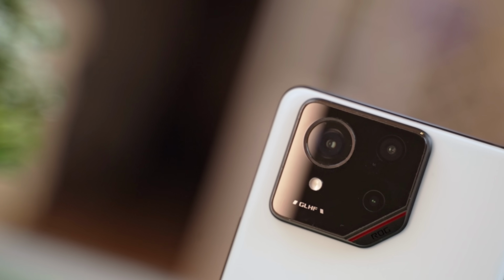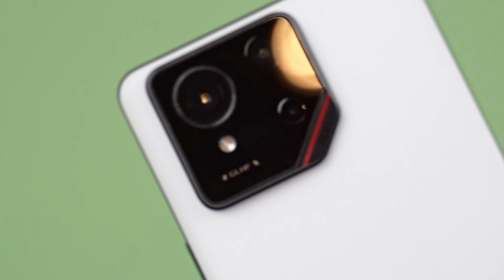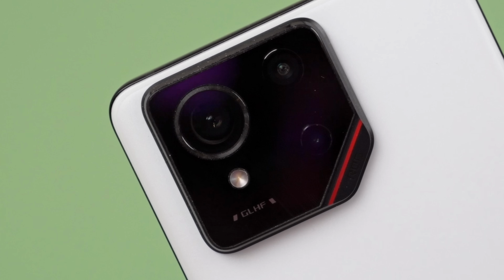Anyways, moving on, optics. This time Asus have used the 50 megapixel Sony Lytia Lite 700 as the primary with a 6-axis gimbal stabilizer.